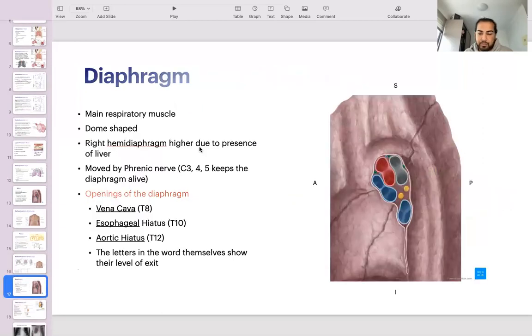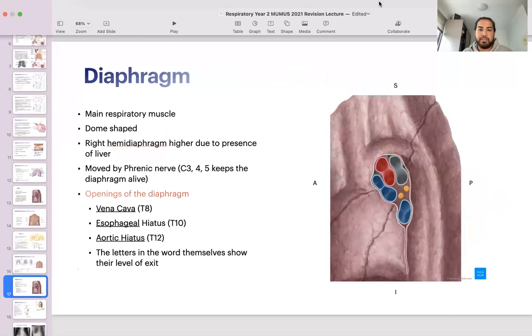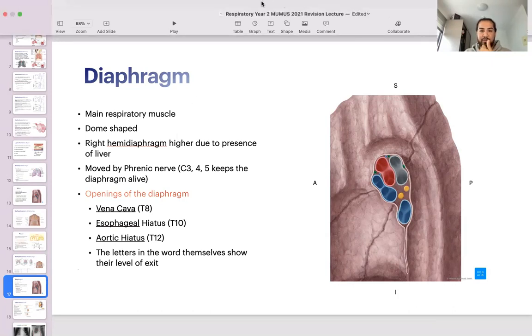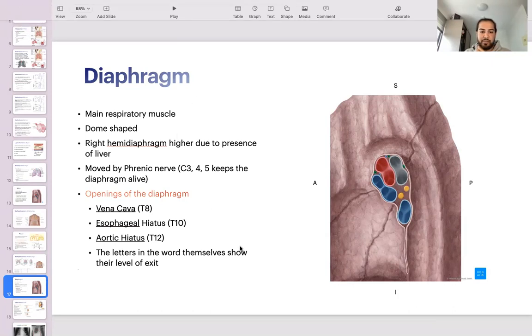Now moving on, you have the diaphragm, which is this big muscle that helps you breathe. And it's the one that helps your lung inflate like a balloon, if you can think about it. So it's innervated by the phrenic nerve. C3, 4, 5 keeps the diaphragm alive.